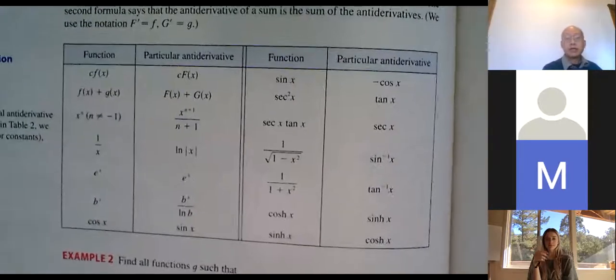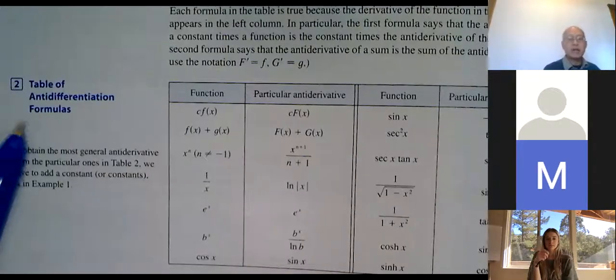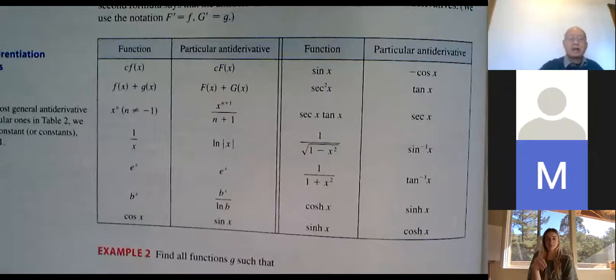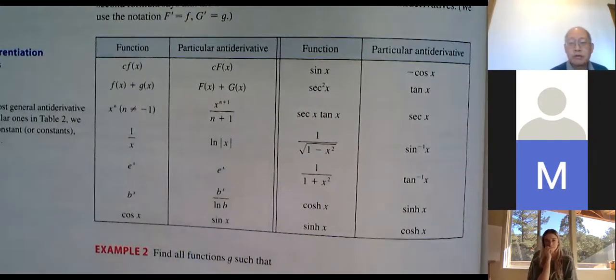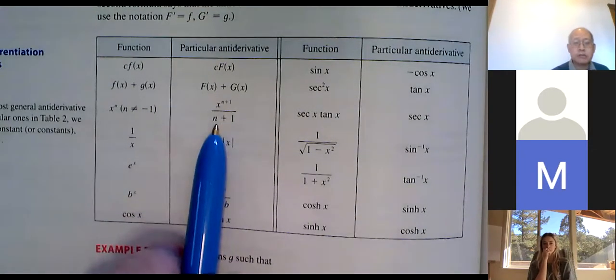Okay, there's a whole bunch of antiderivative formulas, but when you stop and think about it, it's the same as the derivative formulas, just going backwards, right? The only really new one that you have to think about was the power rule, right? X to the n plus one over n plus one.